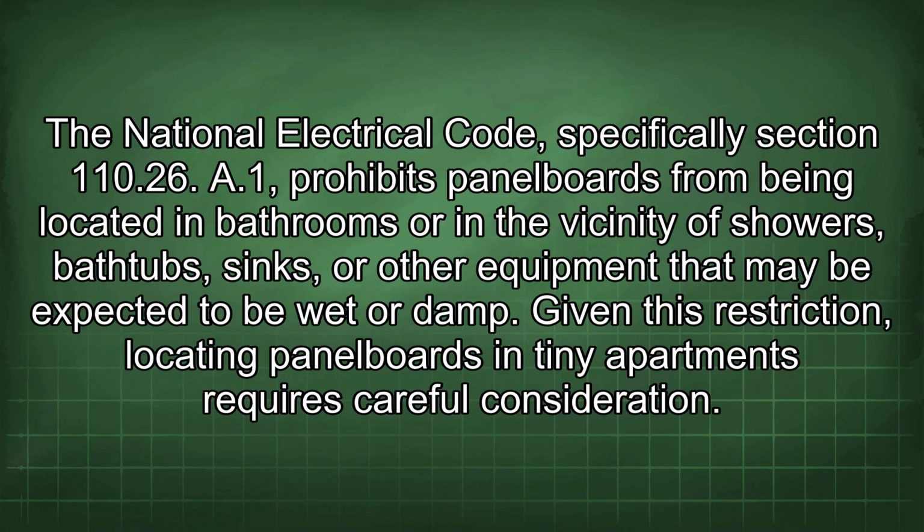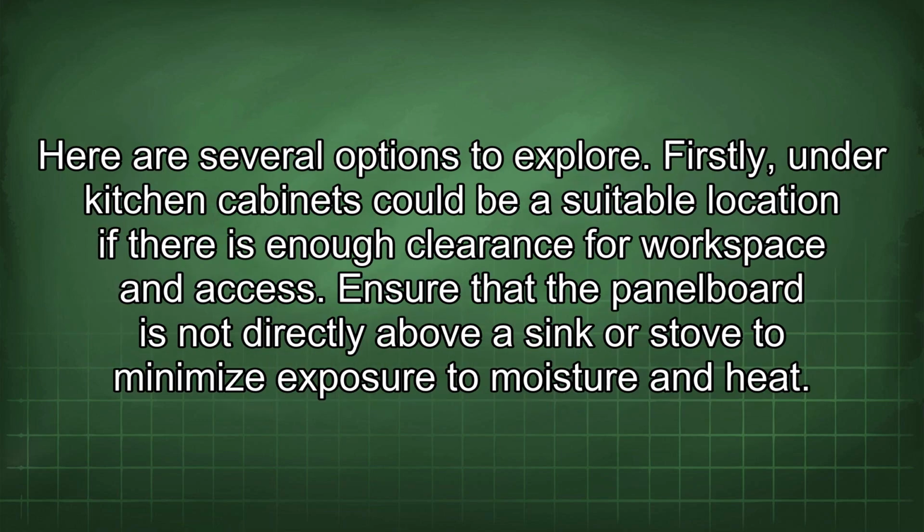The National Electrical Code, specifically Section 110.26(A)(1), prohibits panelboards from being located in bathrooms or in the vicinity of showers, bathtubs, sinks, or other equipment that may be expected to be wet or damp. Given this restriction, locating panelboards in tiny apartments requires careful consideration. Here are several options to explore.